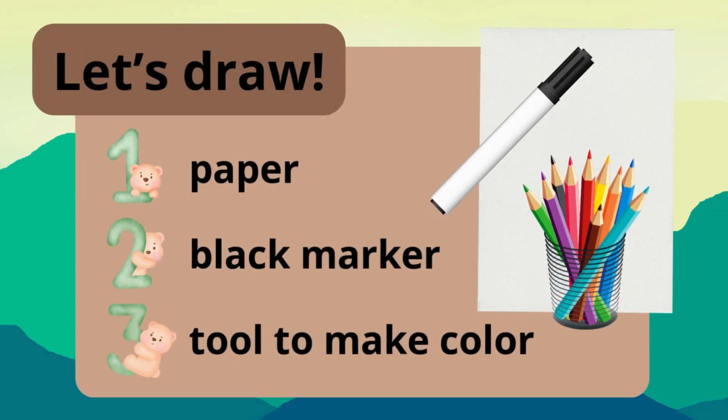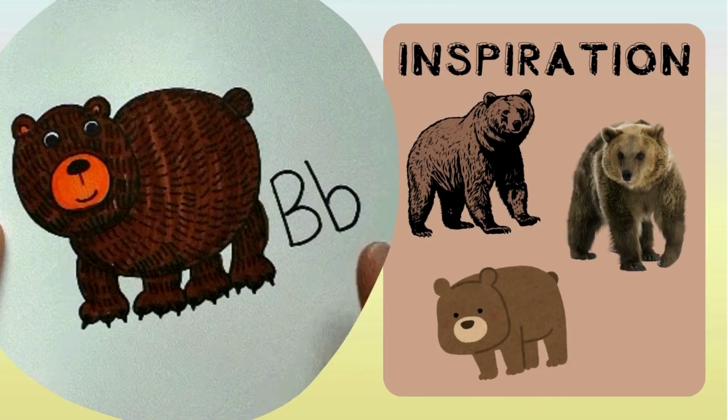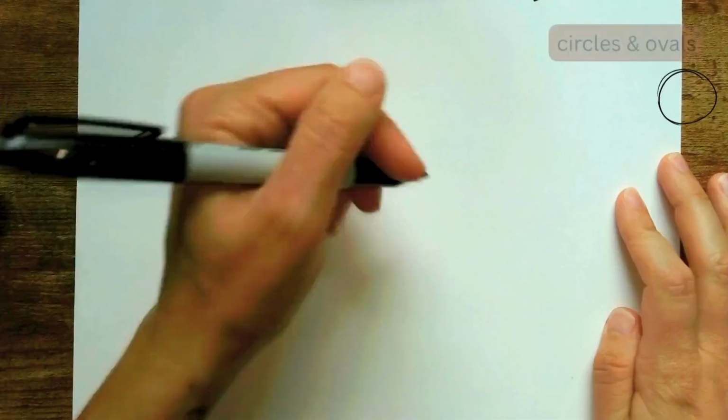Let's draw a bear. You need paper, black marker, and a tool to make color. Here's some bear inspiration.